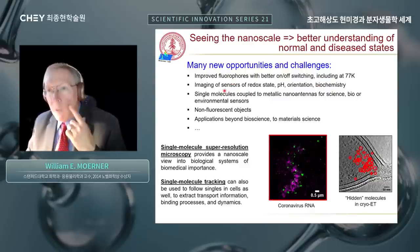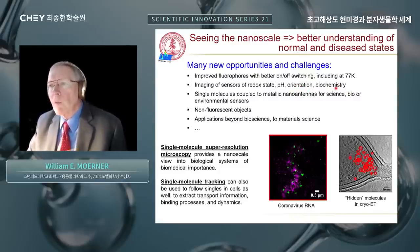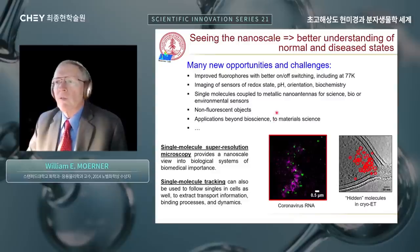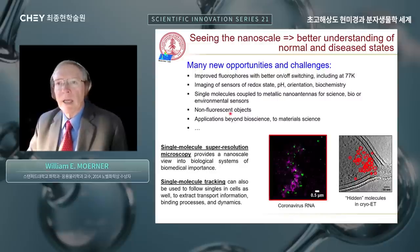You can use these methods to look at biological sensors, molecules that in their fluorescence read out the redox state nearby, or the pH nearby, or the orientation of the nearby structures, for example, in membranes. Single molecules have dipole moments that can tell you how the molecule is oriented. And other sensors of biochemistry can all be explored. We're excited also that single molecules can be coupled to metallic nanoantennas. This is a different area of science. It's using the nanoantenna to enhance the pumping radiation and to enhance the emitted fluorescence. But those are being considered for environmental sensors and other applications.